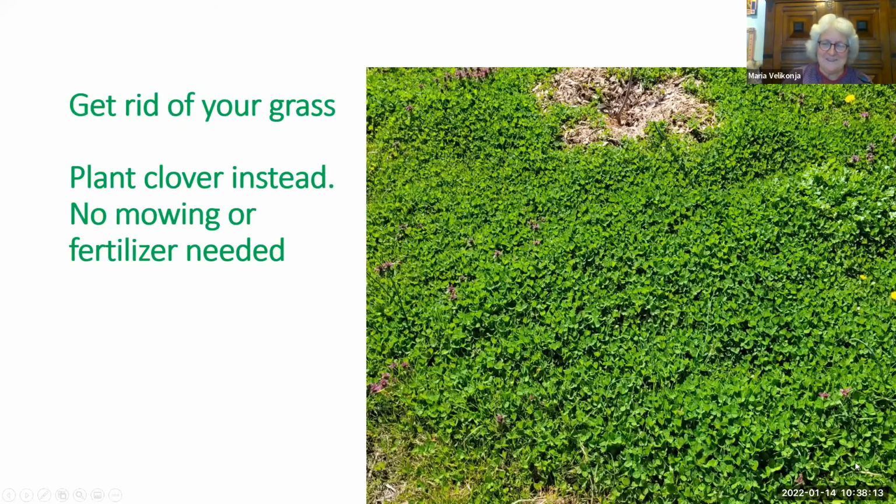Get rid of your grass. Number one, if you want a green lawn, plant clover instead. I planted a lot of white clover in the orchard I showed you. That was a cornfield, and I did that initially to put nitrogen back into the soil that was so greatly depleted. Over about a year, the clover has added a lot of nitrogen to the soil already. And then when I want to plant a tree or shrubs, I simply remove it. You don't need to mow clover if you want to use it as a lawn, or you can mow it a little bit, and you don't need any fertilizer.